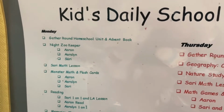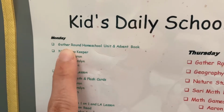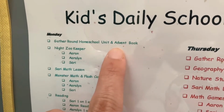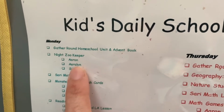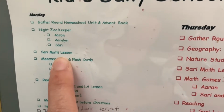So we're gonna start today with our Monday schedule, since it's the first time we're doing this, and we're going to do gather around homeschool unit study and then the Advent book. We're going to do Night Zookeeper for language arts. My 1st grader is going to do her math.